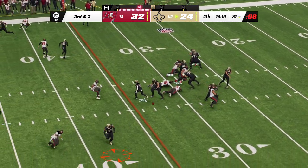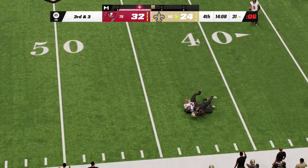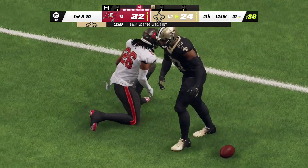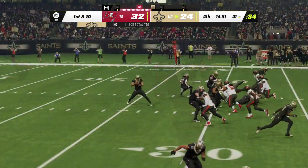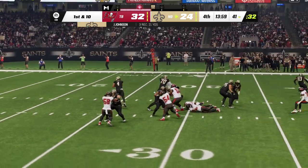Carr going to try and throw on 3rd down. Finding Johnson on the out route. That's complete. And he is going to have a Saints first down as they're able to get the 3rd down conversion. And that's a much-needed first down right there.